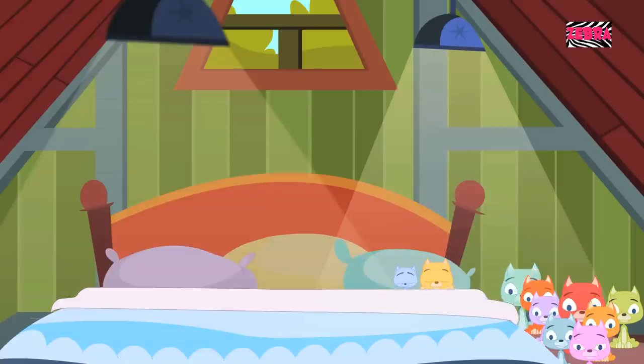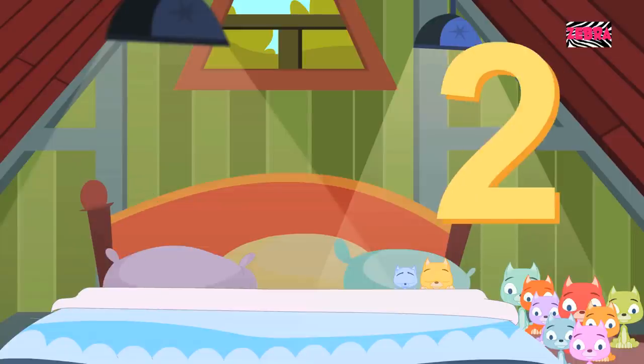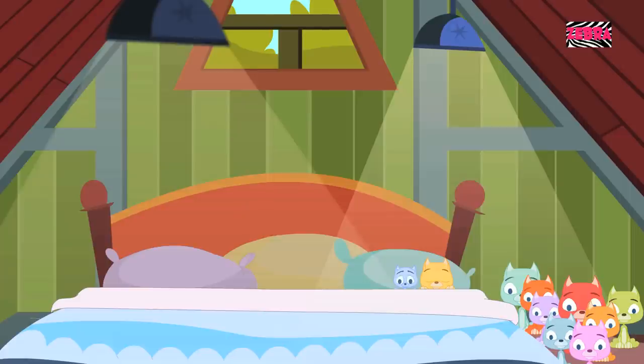So they all rolled over and one fell out. Two, two. There were two in the bed and the little one said, roll over, roll over.